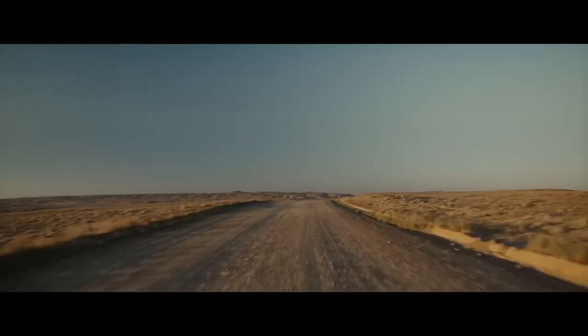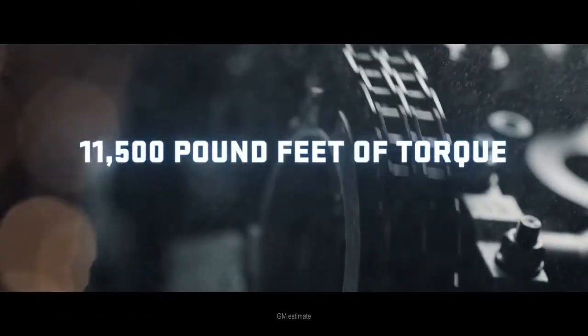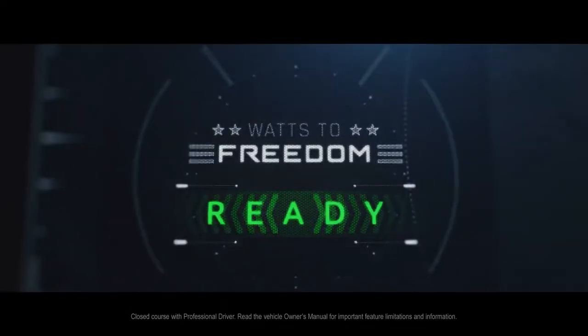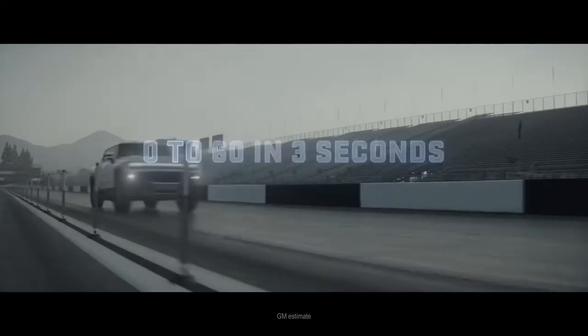The quiet revolution begins with a nearly silent all-electric propulsion system that offers 1,000 horsepower, 11,500 pound-feet of torque, and for the brave souls who dare to engage Watts to Freedom, the thrill of accelerating 0 to 60 in approximately 3 seconds.